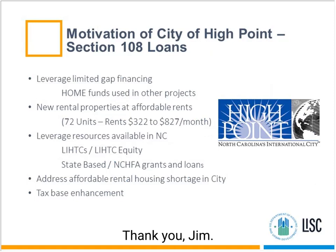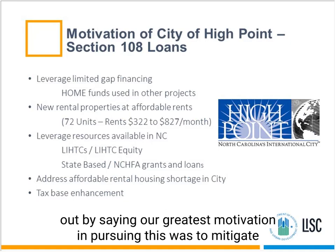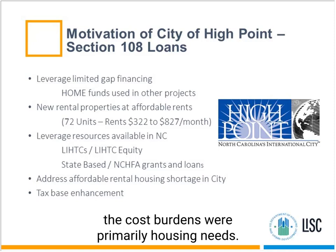Thank you, Jim. I'm going to get out of sequence a little bit and start out by saying our greatest motivation in pursuing this was to mitigate the affordable housing deficit in our community. Our housing market analysis in our con plan identified that cost burden was a primary housing need.